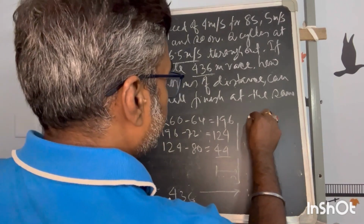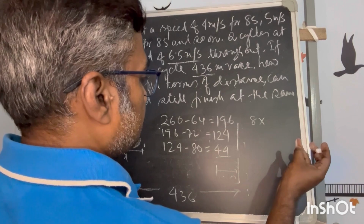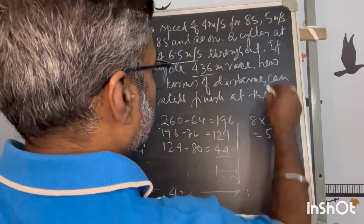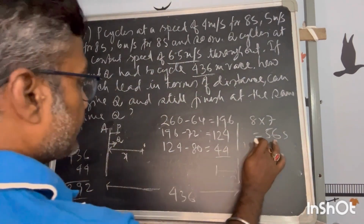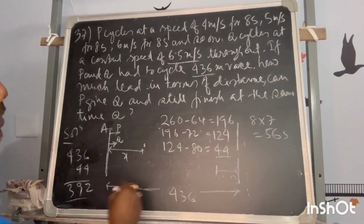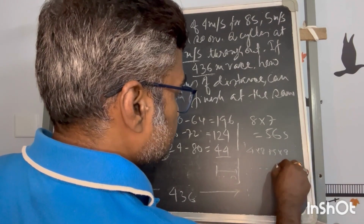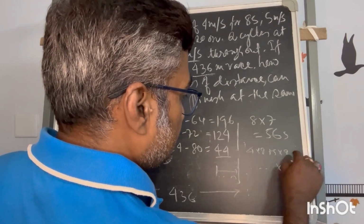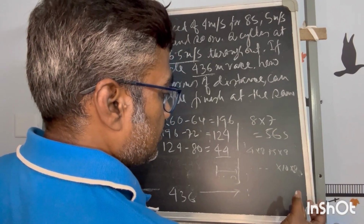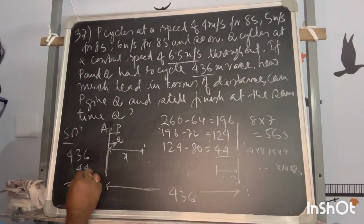10th is covered, 8 into 4, 5, 6, 7, 8, 9, 10. So 7 into 56. This is in seconds. 56 seconds is already moved by A. By this time he has reached, because 4 into 8, 5 into 8. So that way how much did we do? 10 into 8. So 1, 2, 4, 5, 6, 7, 8, 9, 10. In 7 time, A has moved 56, and remaining is 44.